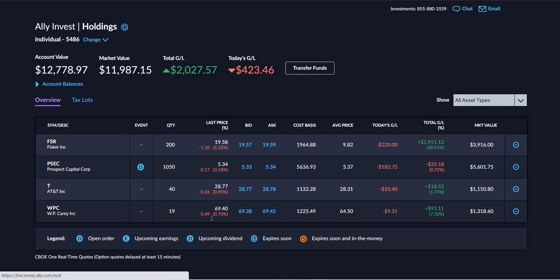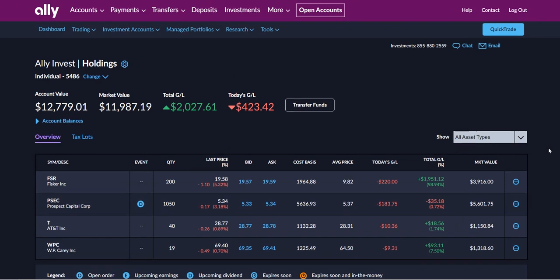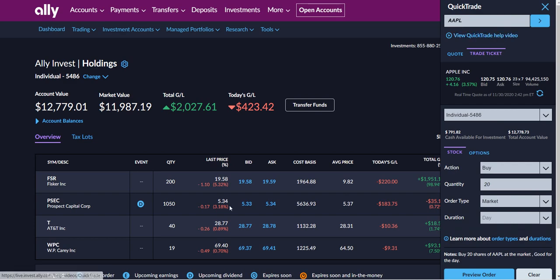And what you would want to look for when you're making a decision to actually sell is, okay, I want to get out of this stock. So what I'm going to do is come over here to whichever stock you want to sell. You'll come over here to this button and you'll click on it. And then you will click on trade. Now, just in case, you can also go up here to this big blue button that says quick trade. And this will allow you to pull up whichever stock you want to do.